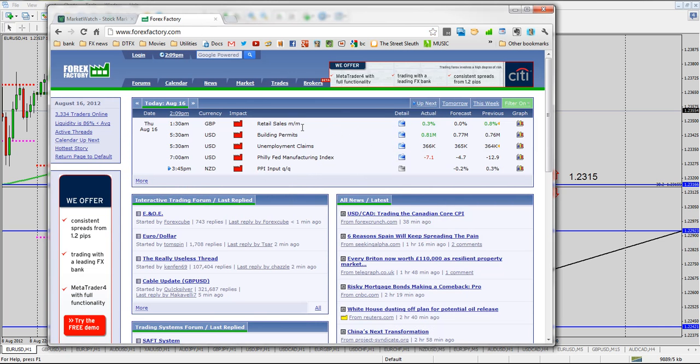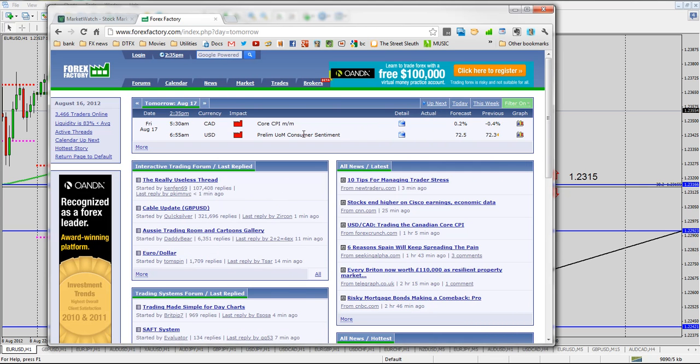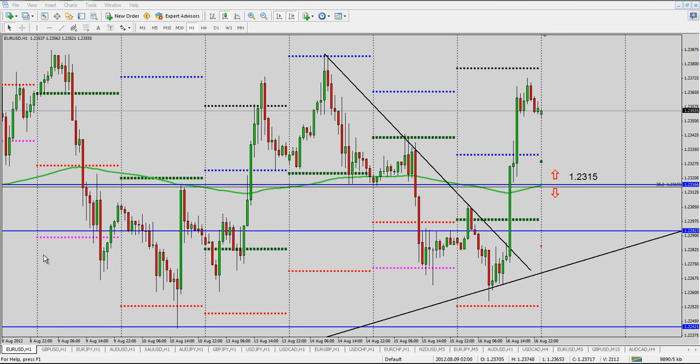We did see a lot of news over the last several hours. Retail sales out of the UK, that got the pound dollar moving like crazy. We had a little bit of US news, and the next thing coming up, we have the PPI out of New Zealand in about an hour. As far as tomorrow, we have the CPI for Canada, and then we have the preliminary University of Michigan consumer sentiment. So not a huge report for the U.S., but should be enough to get things hopefully scooting just a little bit.